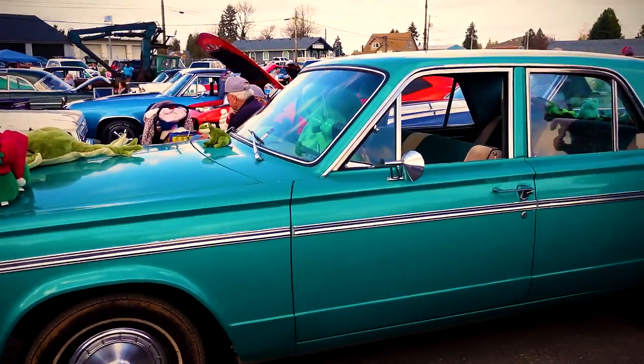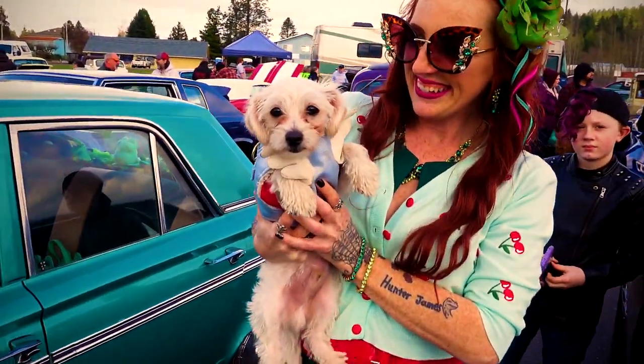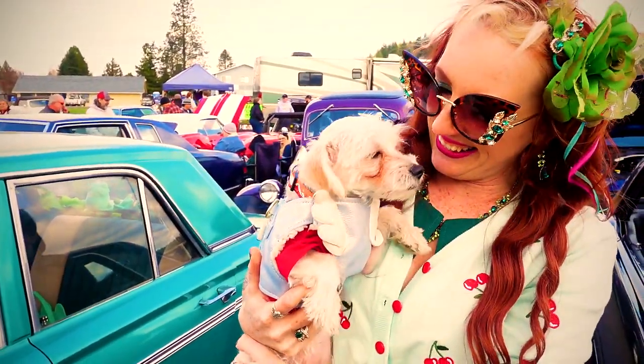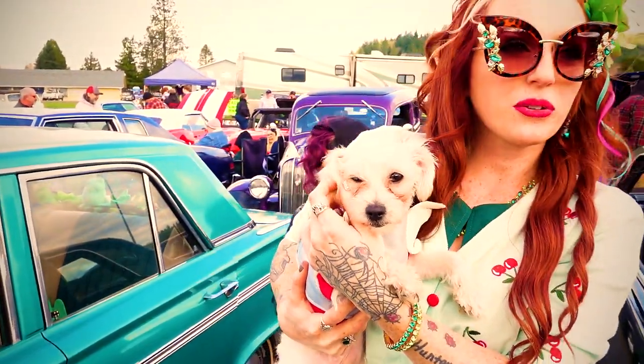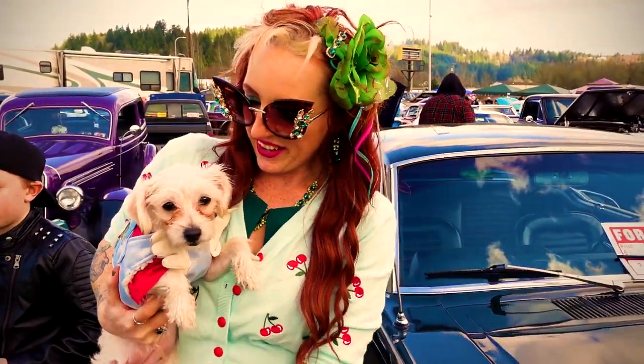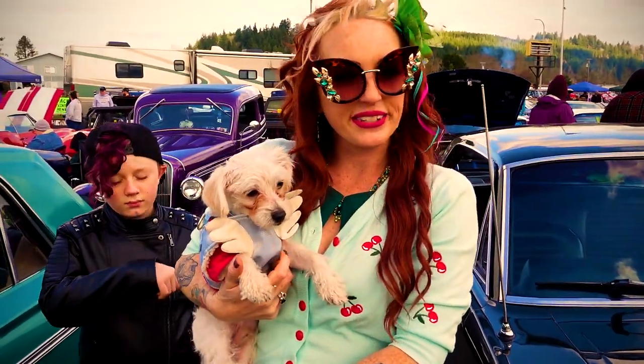This is popcorn. Oh, my goodness. Little popcorn. The doggo's named Popcorn. Popcorn's a little tail wagon. Popcorn's a rescue. He's only 5 months old. He's a little malty poo. Oh, he's so sweet. He's done really well. He really enjoys the cars.